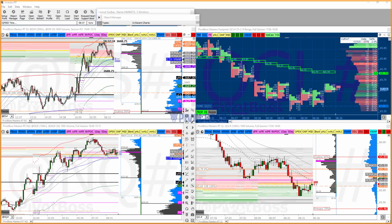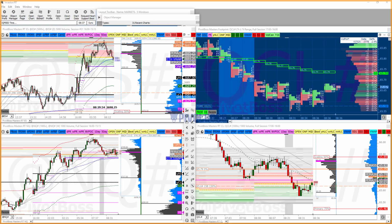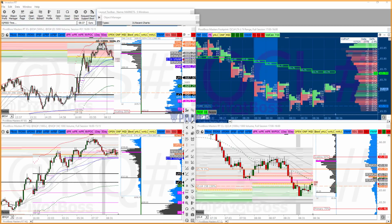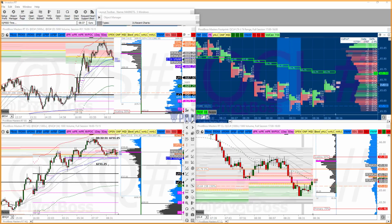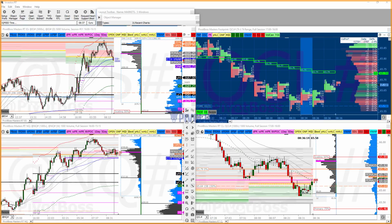Today is Tuesday, April 17th, 2018. Right now we're seeing a little bit of weakness here in the ES and the NQ right at the open. We'll pull back to value here, VWAP in the ES, not quite there in the NQ, but getting close.